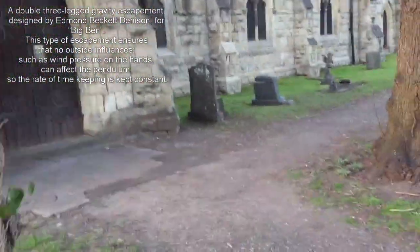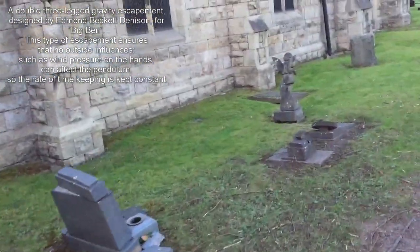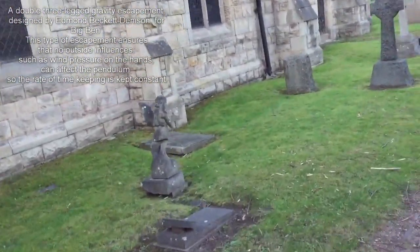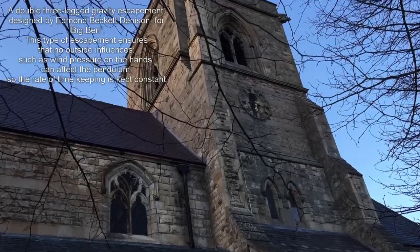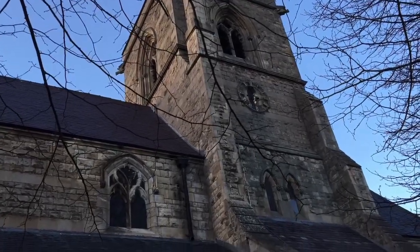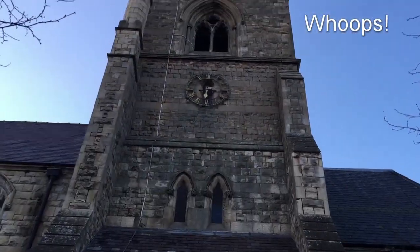So I'm here now and I'm hoping it's going to strike 6 o'clock. I'm here at 6 o'clock, but the clock actually says 4:15. So I might have to come back.